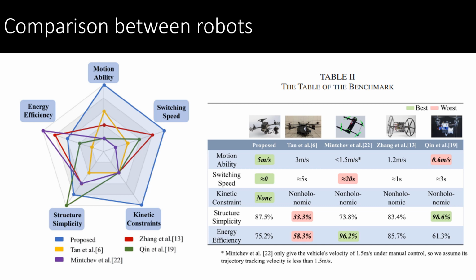In conclusion, here you can see how the Skywalker compared to other robots in the categories, and these categories were motion ability, switching speed, kinetic constraints, structure simplicity, and energy efficiency. In all cases, it was the best or one of the best in the category. Of course, the sample size is small because these were the only ones the scientists could get their hands on.